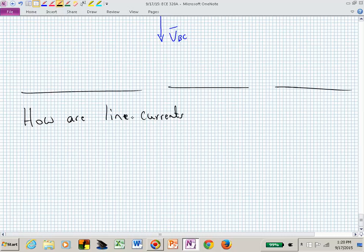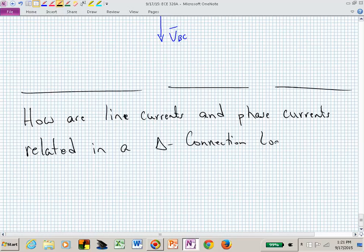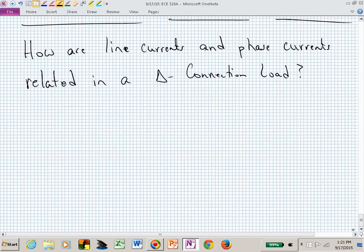We're now looking at how our line currents and phase currents are related in a delta connection load. And if you don't get anything else out of this lecture, you can always get figure 13 in chapter 11. That will tell you this relationship.